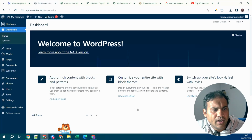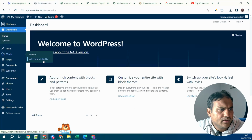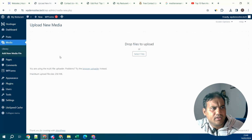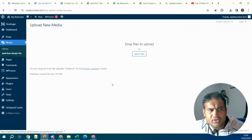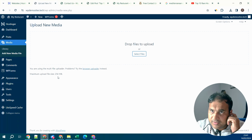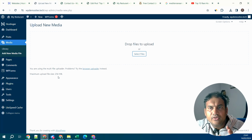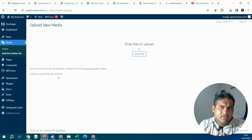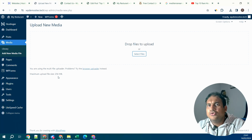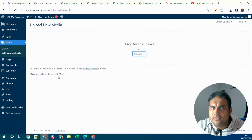Now, if you need to add any media, you go to media, add new media files. You can add any files easily. You can select the media images and upload them over here. But make sure you do not upload over 256 MB. Or if you want to create a video around some things, then don't try to upload the video over here, as server bandwidth will be reduced. I would suggest putting it on YouTube or any other video platform like Vimeo, where you can link it in your pages or posts easily.